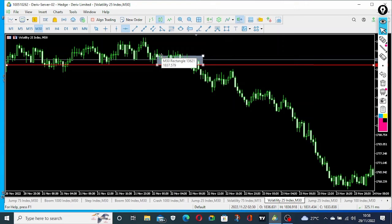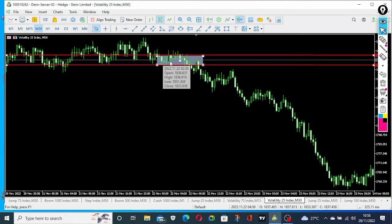Then this is the highest level of the candle, so you place it here above the highest level. Above the high of the candle, a little bit above the high. You want to see the breakout here.